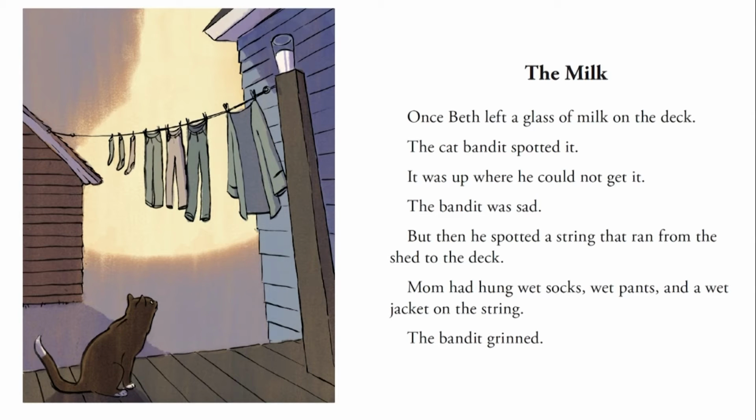The Milk. Once Beth left a glass of milk on the deck. The cat bandit spotted it. It was up where he could not get it. The bandit was sad. But then he spotted a string that ran from the shed to the deck. Mom had hung wet socks, wet pants, and a wet jacket on the string. The bandit grinned.